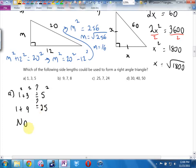No. Is B a right angle triangle? Well, if it is, then short side squared plus short side squared equals long side squared. What's the long side in B? I'm going to assume you can find that no matter what order I give you the sides in, that you can spot the longest side. So if this is a right angle triangle, does 7 squared plus 8 squared equal 9 squared?